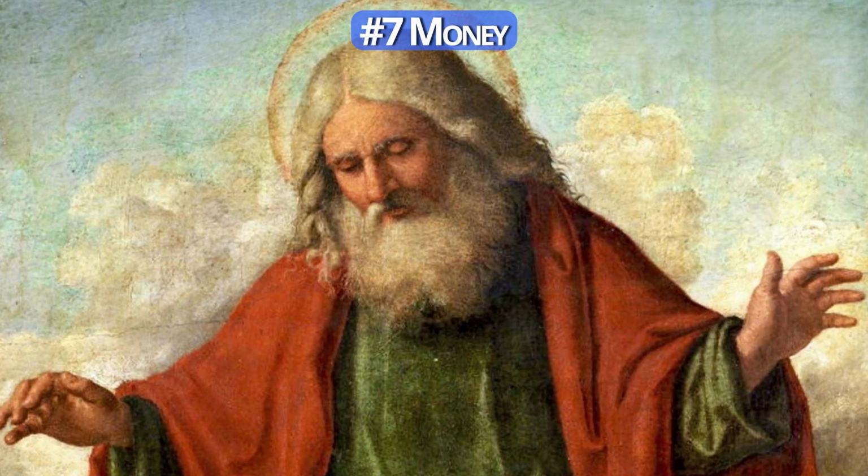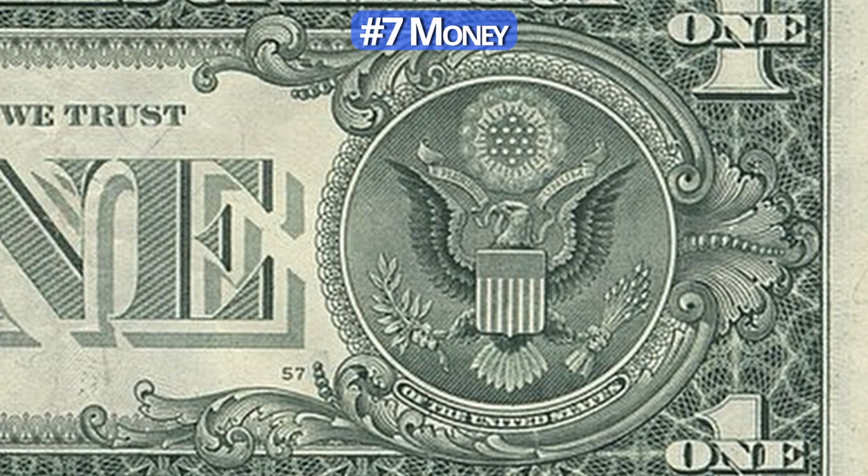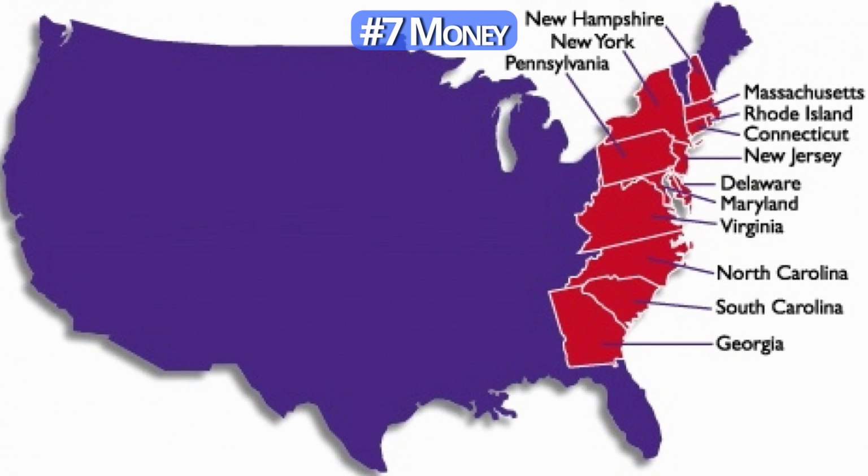Also on the back is an eagle which is holding 13 arrows and a branch with 13 leaves. These of course represent the first 13 states of the US.